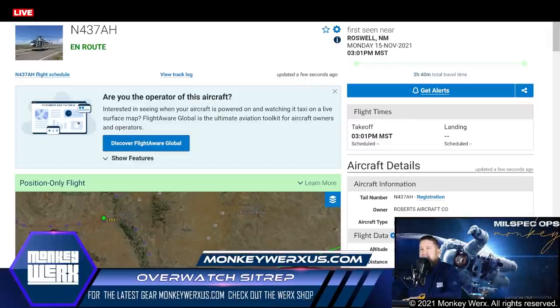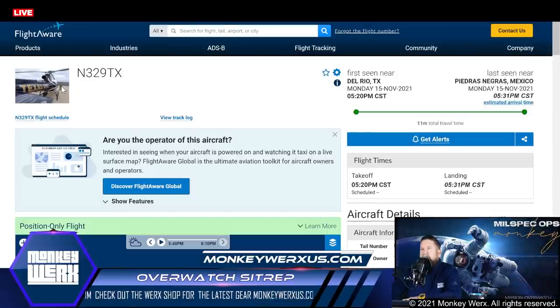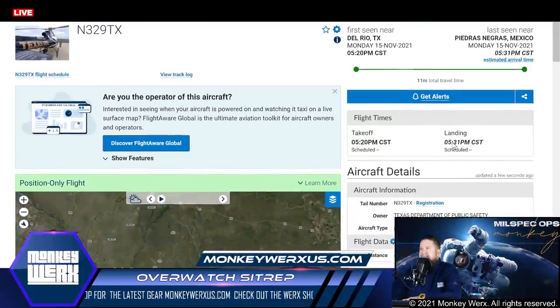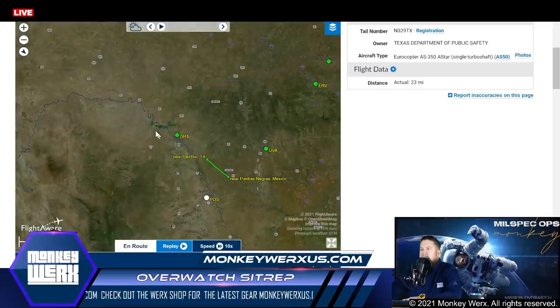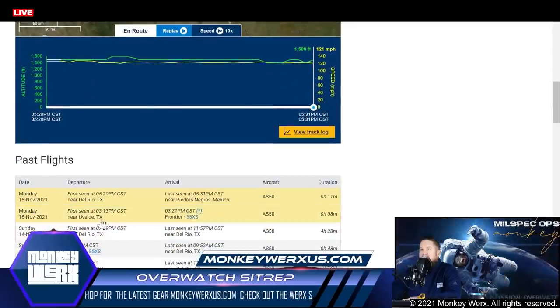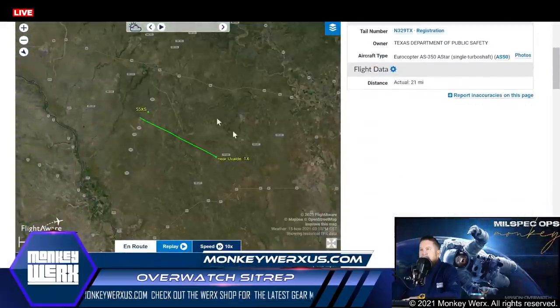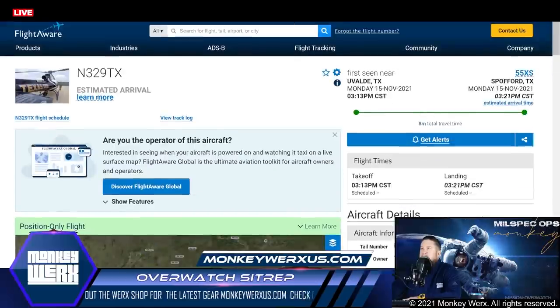I thought were kind of wild. So, speaking of helos, as we look at what's going on, this is going to be basically Texas state troopers, DPS, N329TX, rolled out of Del Rio and was headed over to Mexico. That little flight headed in that general area. This is your border right here. So there's that one. And let me see here. Earlier this morning, it actually rolled out of Uvalde back over here, headed towards Del Rio.